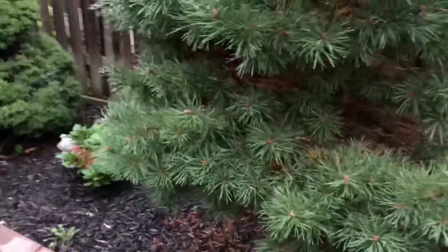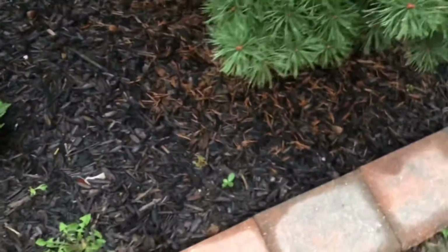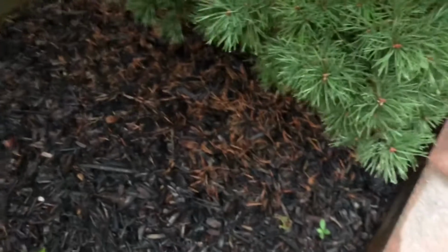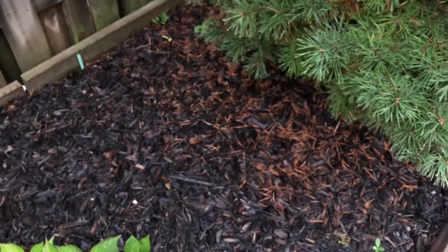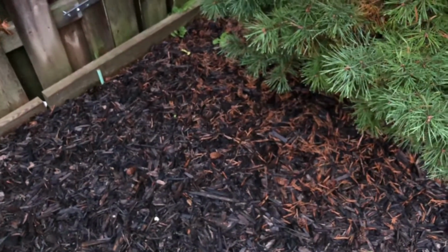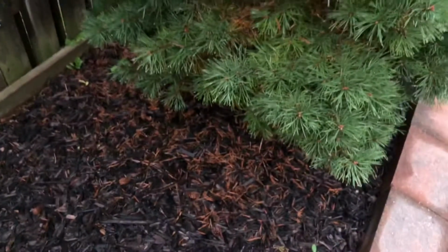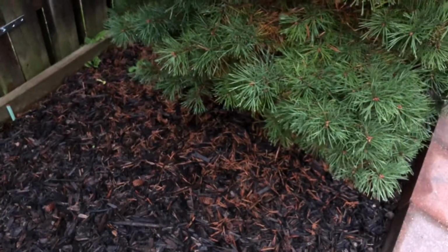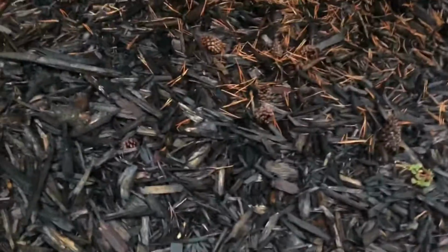However, this year there has been a lot of pine cones falling onto the ground, and I was thinking of making some Christmas ornaments out of them. I should have picked them up in the summer, but now they're literally drenched and wet, so I'll wait for a better day when there's at least some sun and I can dry them. And then after that, I'll just make some ornaments.